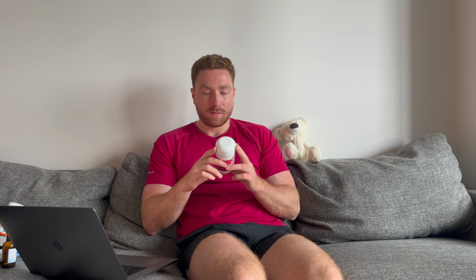and a lot of you guys out there who do lift heavy in the gym, this may help you. And then the last one I take is just a simple magnesium, because my blood work did show that magnesium was slightly low, and for sleep as well, I find that this one helps. So I just take one of these per day, and it is 500 milligrams of magnesium per day.